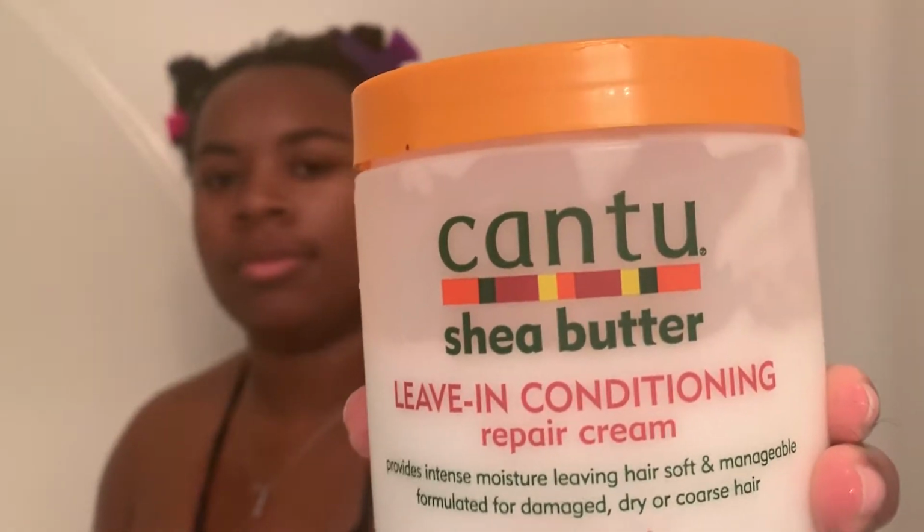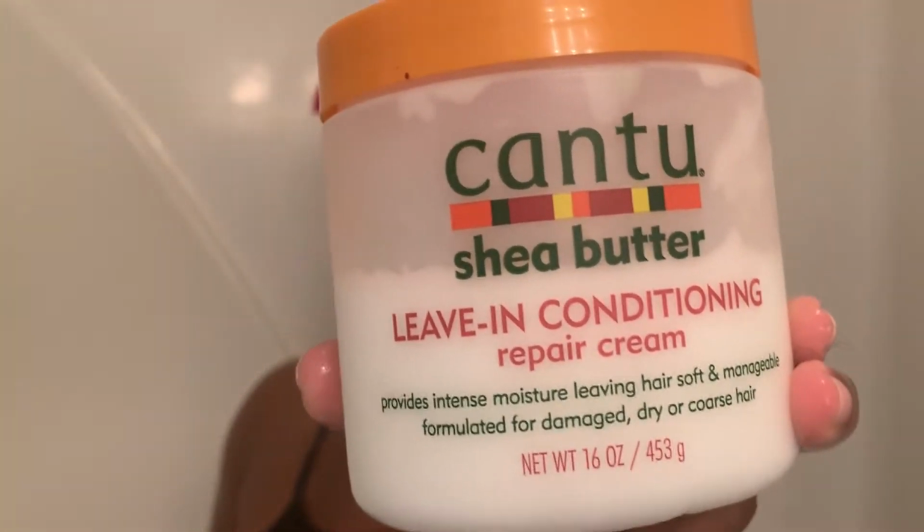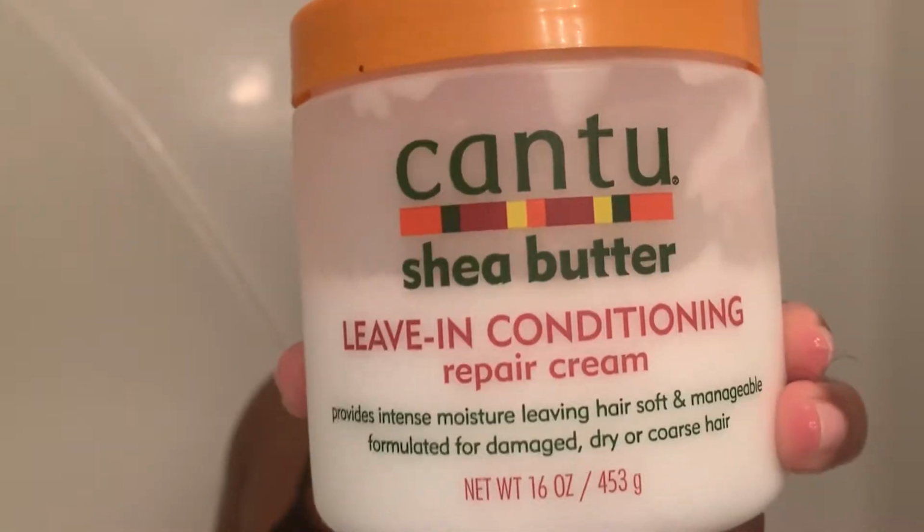So if you didn't know, my hair is low porosity. So when I do all my styling, I always put all my moisturizers in the shower just so they really penetrate my hair. So I'm going to start again by taking down one of my braids and rinsing out just a little bit of remainder of the conditioner just so I can make sure my hair is nice and clean. And I'm going to start with my Cantu Shea Butter leave-in conditioner. I'm going to put that all over this section and rub it in really nicely.